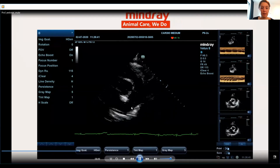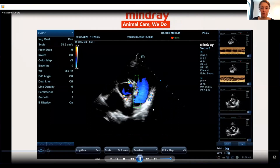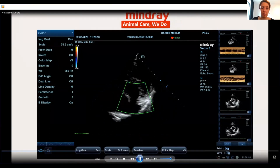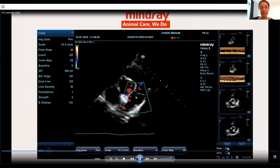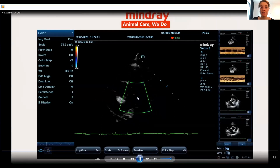Yeah, so here below we saw just briefly the bifurcation of the pulmonary artery in the right and the left branch. Here we put our color Doppler on the pulmonary artery. We see the blood flow in blue going away from our probe, and then we see this tiny orange flame coming towards us.